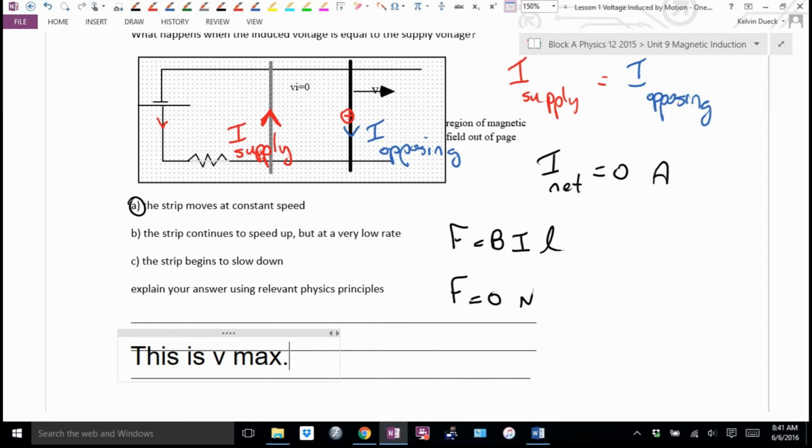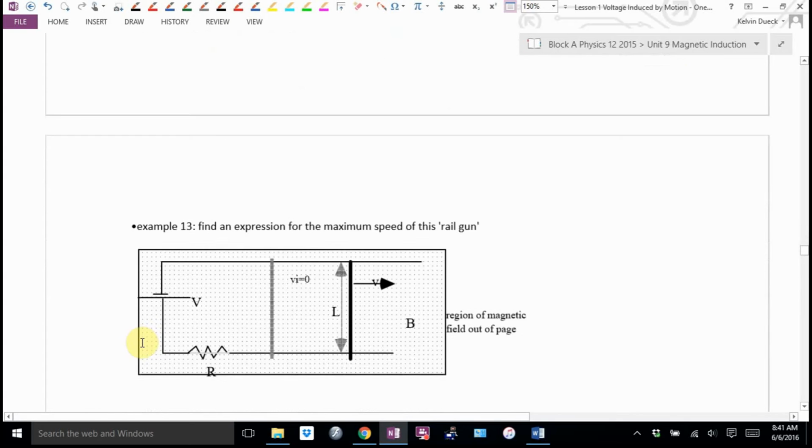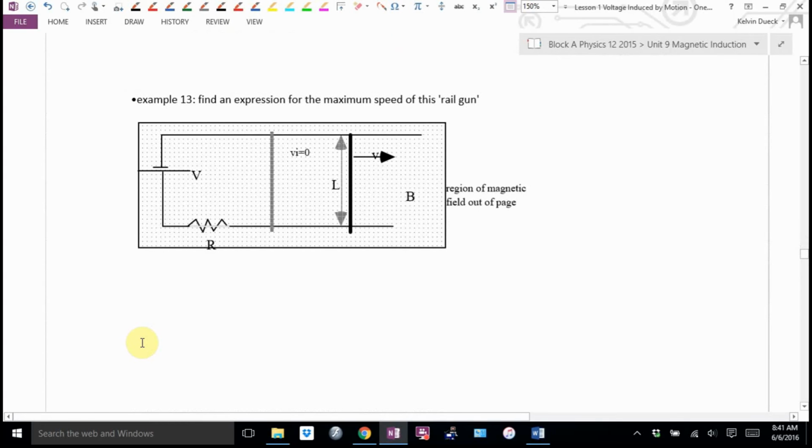That sounds like something we could calculate. That sounds like we could actually calculate the maximum speed for a railgun. You wanna? Oh, let's. It says find an expression for the maximum speed of this railgun. Okay.